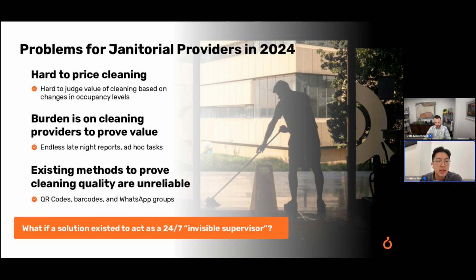Next is that the burden is actually on the cleaning provider to prove the value of their service. This can result in endless late-night reports and overworked management and operations teams. We've heard one story of ops managers staying up till midnight on a daily basis preparing manual reports by hand for the clients. And lastly, the existing methods that we've seen on the market to prove cleaning quality are unreliable.